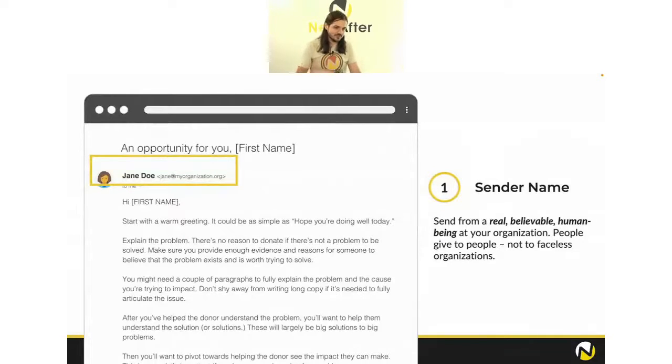In this case, the template just says Jane Doe, but you see even the reply email address is from a real person. It's not like a marketing address. It's building trust by sending from an authentic human being.